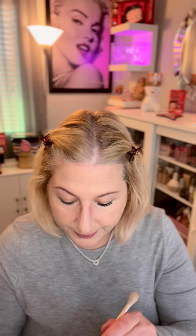So I'm going to start off with the contour, and I have this Patrick Ta contour brush because these pans are not very big. So you need something like this to get in there. I'm going to start off with this lightest shade, and I'm just going to see what it does if I try to nose contour here. It's definitely a very cool shade. Yeah, it's showing up a little bit on me.